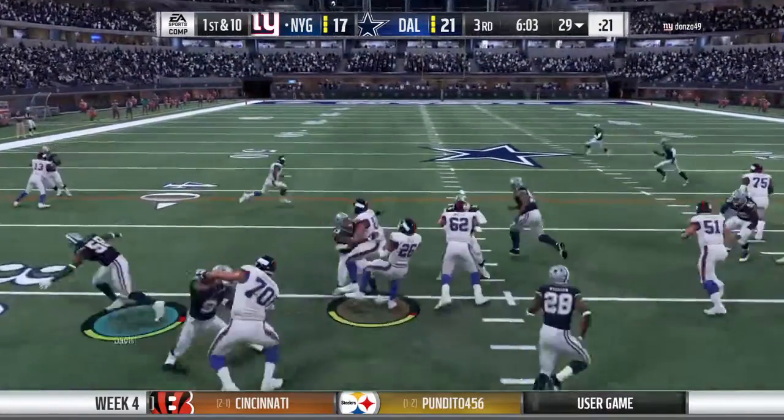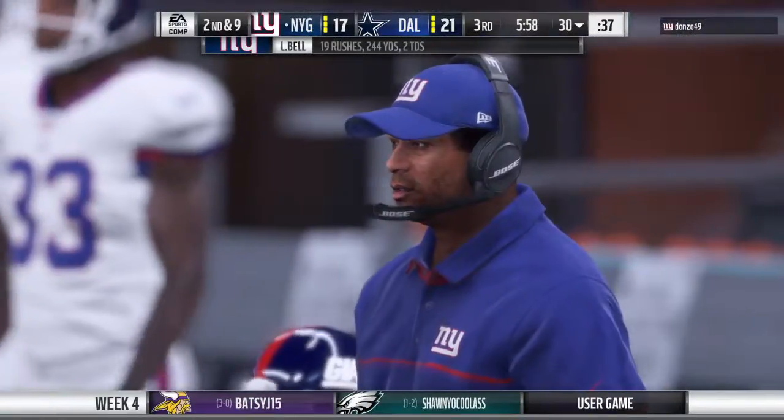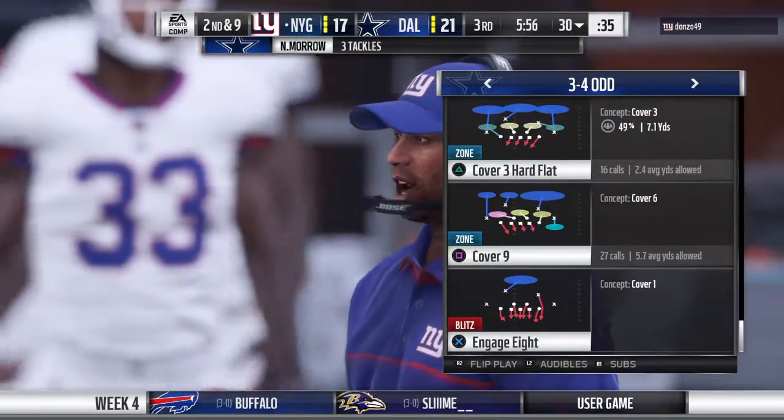Now a handoff, running left is Bell. Not much room here as he only gets it to about the 30. Just a yard on the pickup there, and it'll bring up a 2nd and 9.